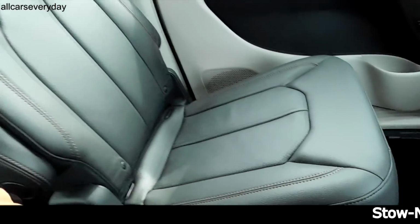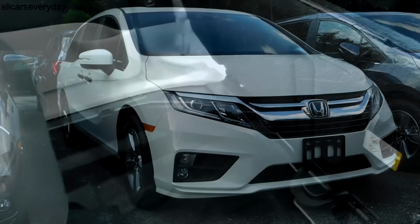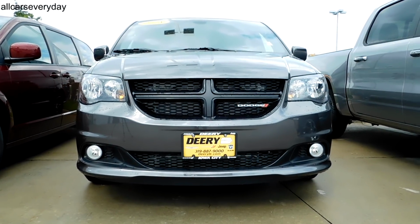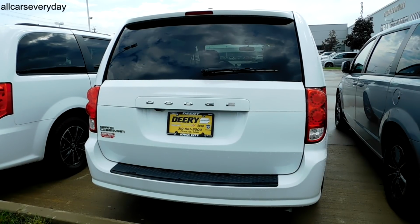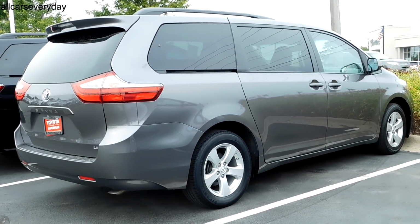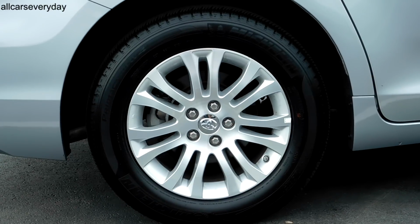The Honda has 160.1 cubic feet for passengers and 140.7 cubic feet behind the front row of seats, and seats 8. The Grand Caravan can hold 140.3 cubic feet of cargo space and is unrated for passenger space, but seats a maximum of 7. The 2019 Sienna has a massive 150 cubic feet behind the front seats and is unrated in passenger space, but can seat 8 if need be.